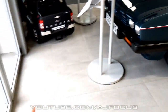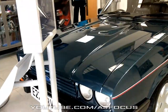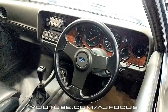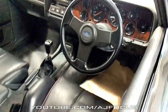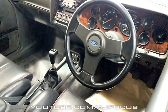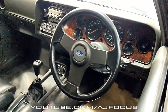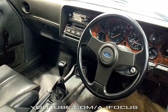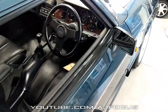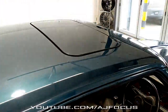It's a bit hard to get a front end because there's not a lot of room here. Get the whole front end in. So it's a bit hard. Wooden dashboard. It smells very old in there. Look at the clock down the centre console down there. It's done 62,000 miles as well. I don't want to go in it because I think there is an alarm. I put my head in a minute ago and the lights are flashing, so I'm not going to put the camera in there. Factory sunroof.